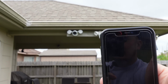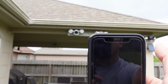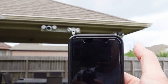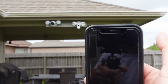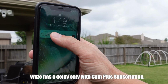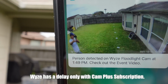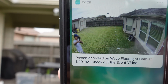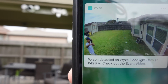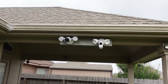I can tell you right now that the Nest will not give me any more notification. It has a 10-minute or more than 10-minute cool-off. And the Wyze Cam, because it's delayed, it will give me a notification here in a bit, just like that. But it's just delayed when you have the Cam Plus subscription. You can see the GIF or snapshot preview. It shows that I'm just getting into the camera's field of view. But nothing for the Nest.